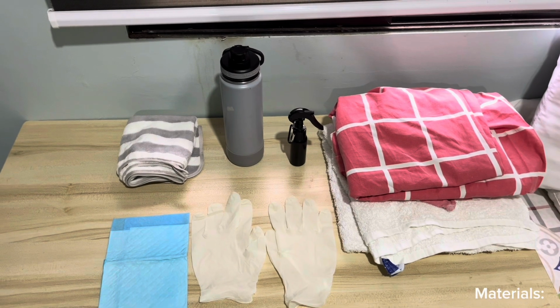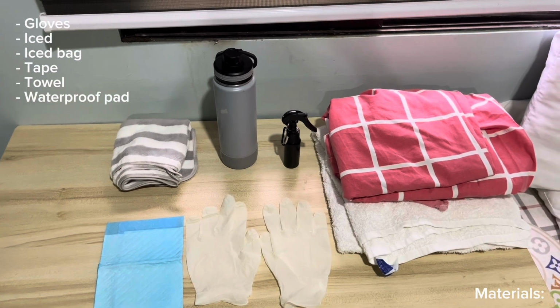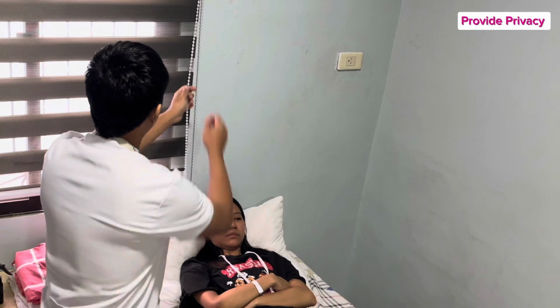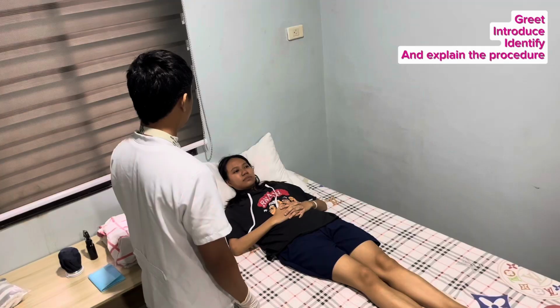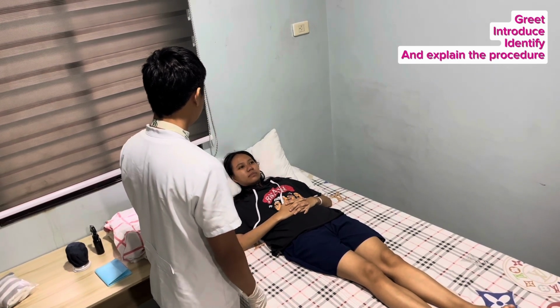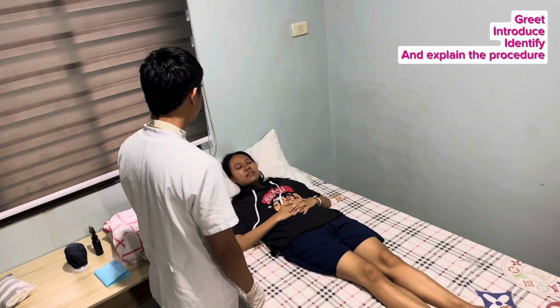Prepare materials: gloves, ice bag, tape, towel, waterproof pad. Provide privacy by closing the door, window, or curtain. Greet and introduce yourself to the patient and explain the procedure. For today. May I know your name?